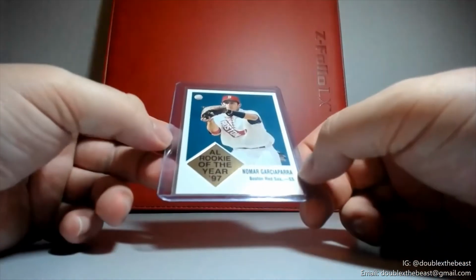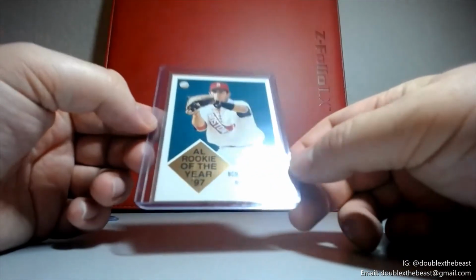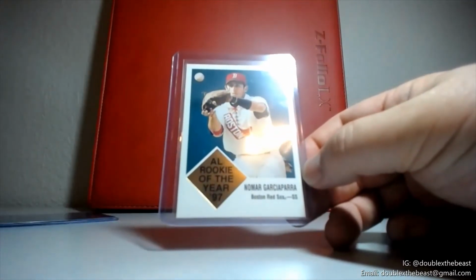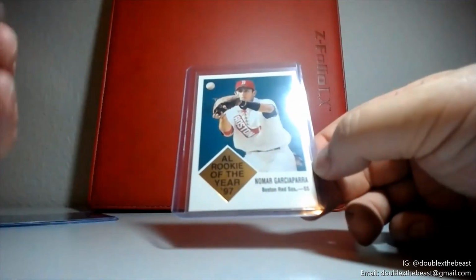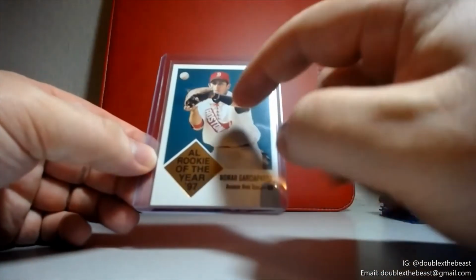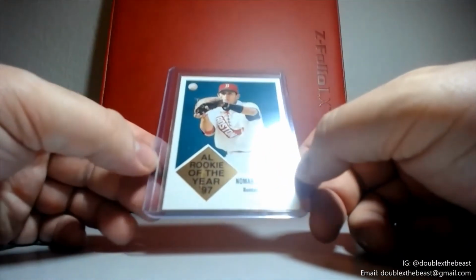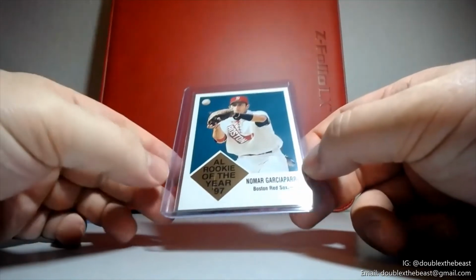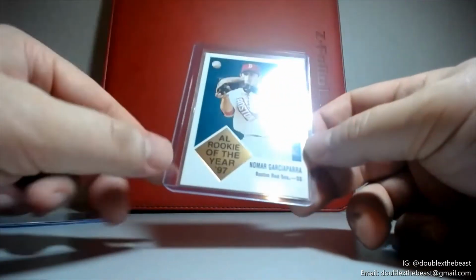Up next is 98. This is Fleer Tradition, and this is the Classic 61. Same as the credentials I showed in the first video. I love that we have a card that's called Classic 61. It's always obviously a throwback to the 63 Fleer design, and they've got Nomar in this throwback jersey. I think that just adds to this card, and it made me really want one even more whenever I was trying to find one. The only thing different between this and the vintage 61 is this gold foil here.